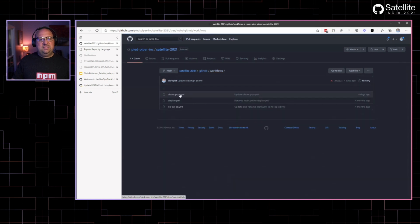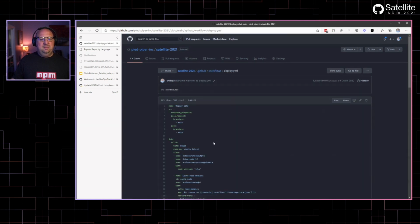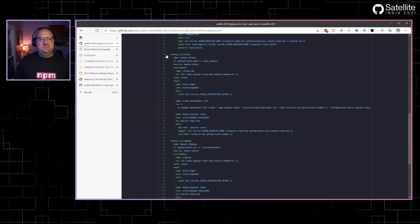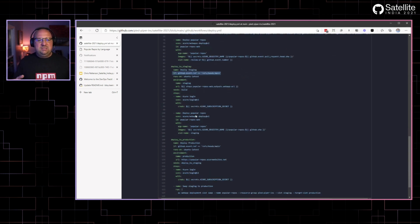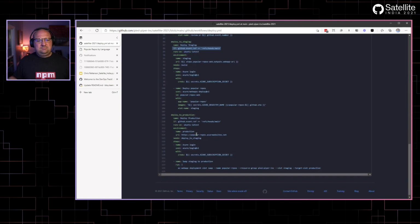Now, in the workflow that does the deployment, if I go look at the next set of jobs, so I had deploy to review, we see I also have deploy to staging. In this case, this one only runs if the ref is on main. And this gets important for some of the environment protection rules that we'll take a look at here in a second. So in this case, I'm going to deploy to staging. It's very similar to the other job. And then after that, if everything looks good, it's going to go to production.